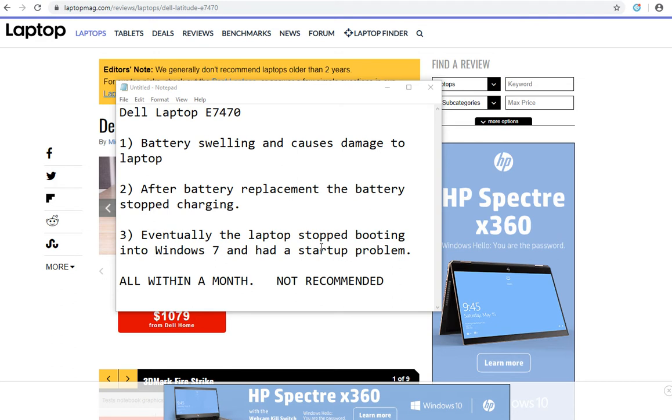In my case, after replacing the battery, it actually stopped charging, and then a few weeks later it just stopped booting. It had a startup problem, and this is all within 1 month. So I just wanted to make this video to warn any users. Your mileage might vary, but I'm a little wary since I've seen the battery swelling problem happen with other laptops with my own eyes. So this is not a recommended off-lease or refurbished laptop to get.